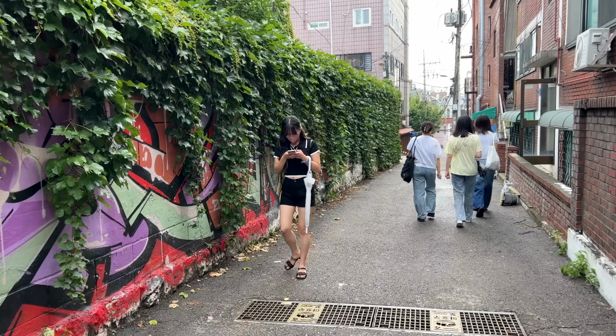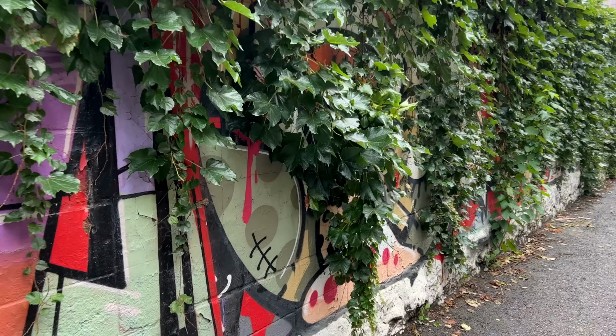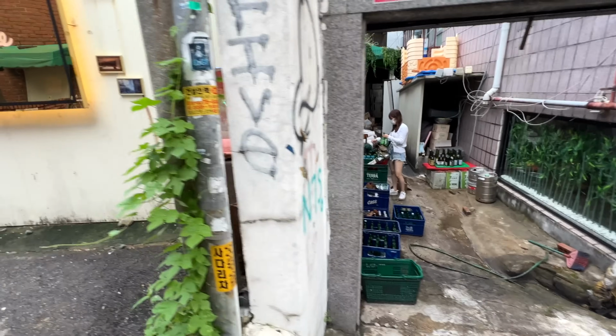Well, number 2 is not going to take very long. It's been closed. You used to come up this street and it was filled with gorgeous street art. This was known as Hongdae Mural Street, and now all that's left is this area of the wall that's overgrown with ivy. There's some construction going down at the end that's blocking it all out, and it's really quite a shame because I love some good street art. Anyway, number 2 crapped out. Moving on.